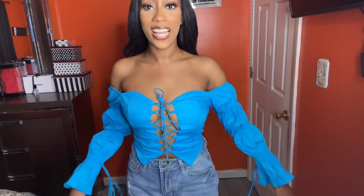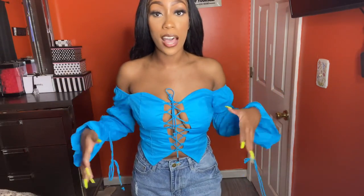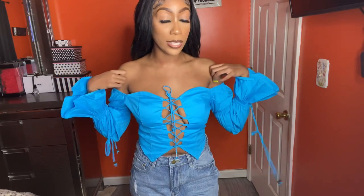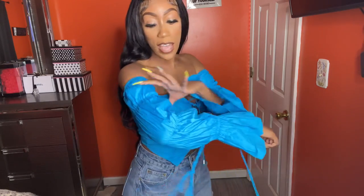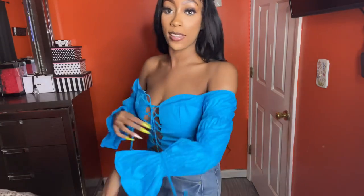Okay, you all, so next I have this off-the-shoulder blue top. I love a nice off-the-shoulder top. This is in a small. It was a little hard to get over my shoulders because this was laced up so tight, but I kept the way it was laced and just pushed through. So I love how it grips. You all see the ruched effect there.